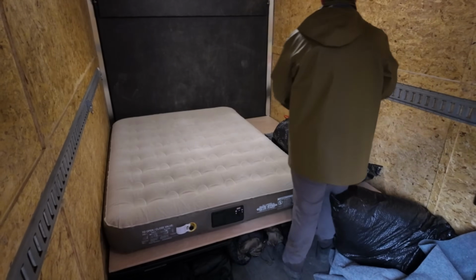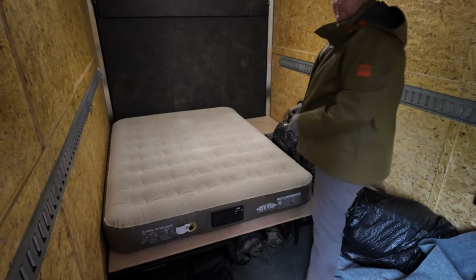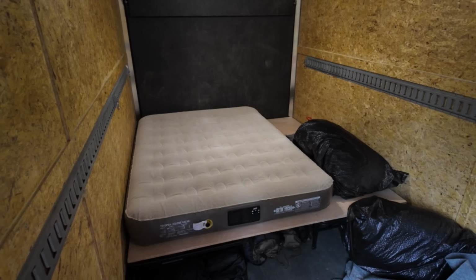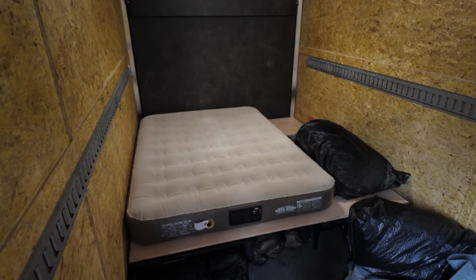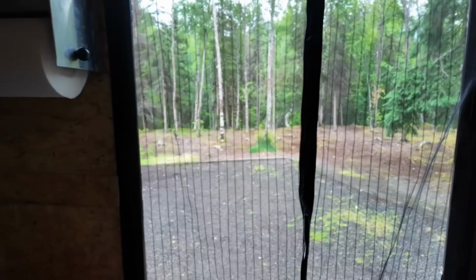Come on in here. Whoa! Look at this, bub. Whoa. You like it? Yeah. Nice, huh? Here is our toy hauler. So this is the setup here that we have. Jillian said it's cute, but you know, I call it redneck.